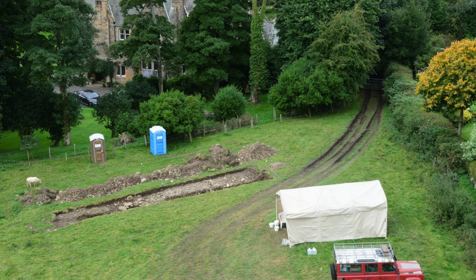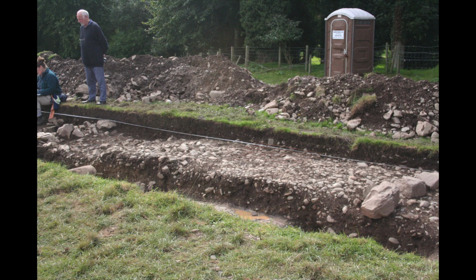The open-air excavation of the workshops hasn't been the only archaeology occurring this year. Further to the west, a rectilinear trench was placed which has revealed some quite interesting archaeology.